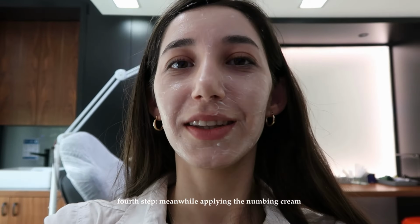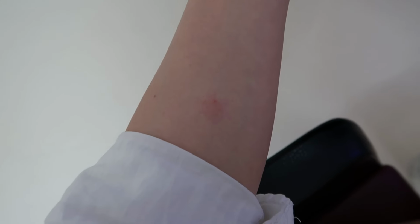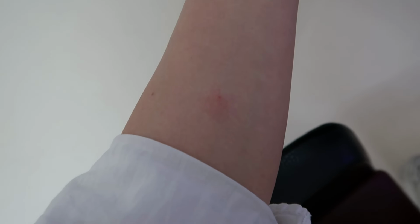Just applied the numbing cream. I think it's called numbing cream. There is no strange or odd reaction. They said this redness is totally okay, so we're about to get started.